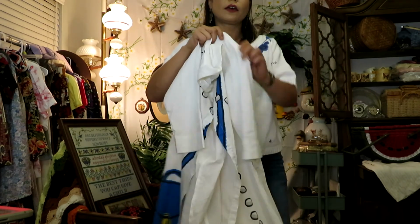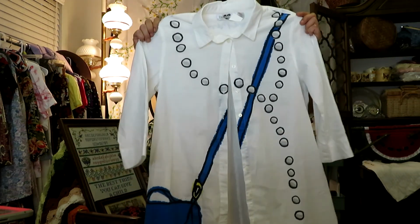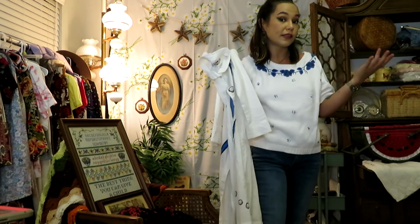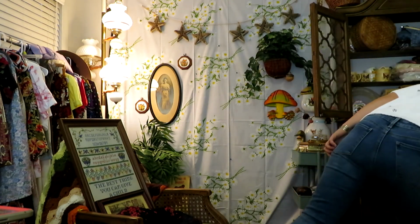This one needs a bath. It's got like a couple marks here and there on it, but it's a really nice fabric and I thought it was pretty cool. So Desigual can do really well. It just has to be the right style. So don't just pick up anything by that brand.